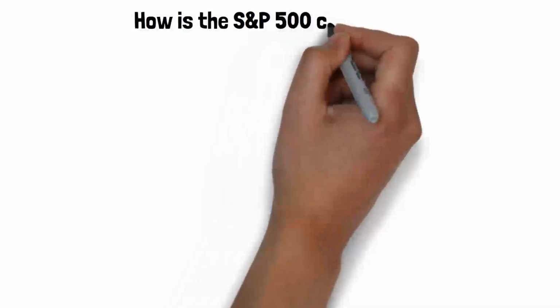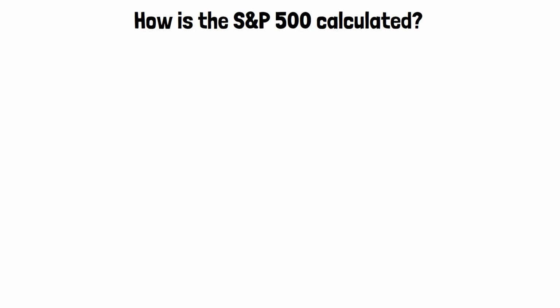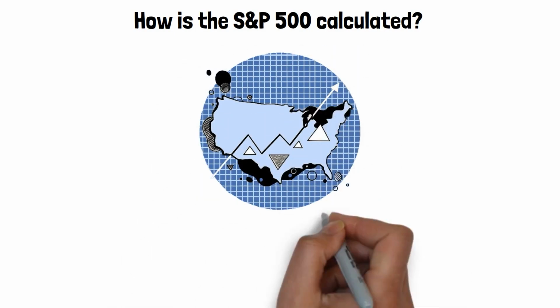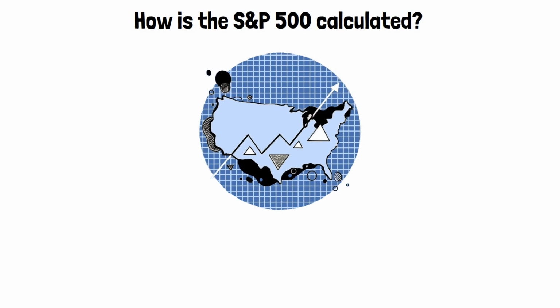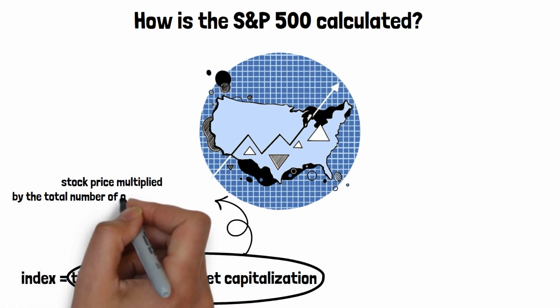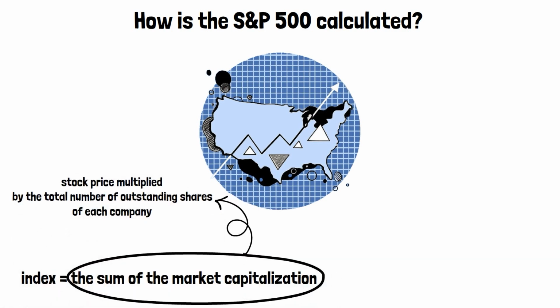How is the S&P 500 calculated? The S&P 500 index is a market capitalization-weighted index composed of 500 of the largest U.S. publicly traded companies. The index is calculated by taking the sum of the market capitalization, stock price multiplied by the total number of outstanding shares of each company, and then dividing that sum by a divisor, which is adjusted for stock splits and other corporate actions.